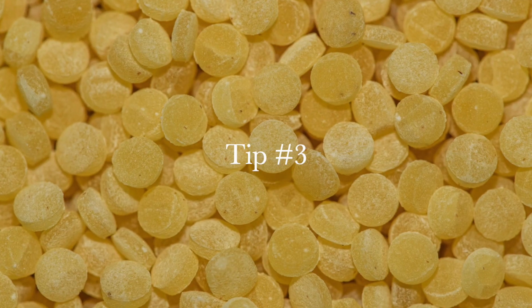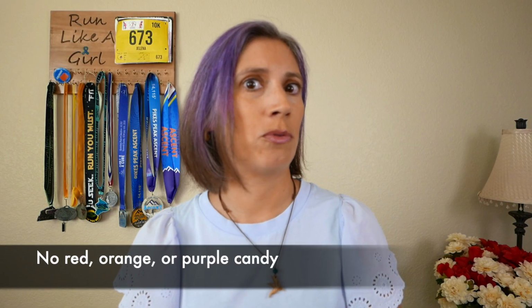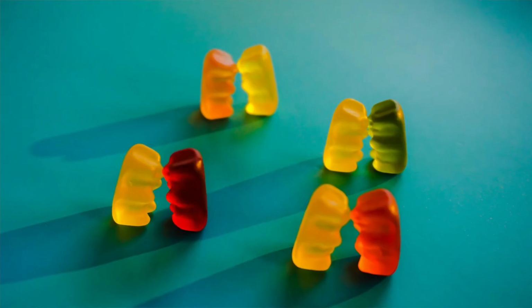Third, have some hard candy on hand, as long as it's not red, orange, or purple, so that you can suck on it to mask or get rid of the taste of the prep in your mouth. Gummy bears are okay too to suck on, again, as long as you set aside the red, orange, and purple ones for after the colonoscopy.